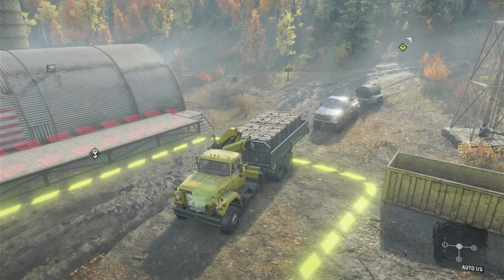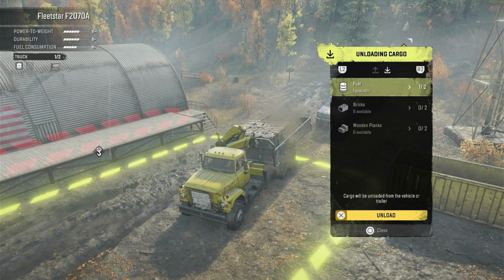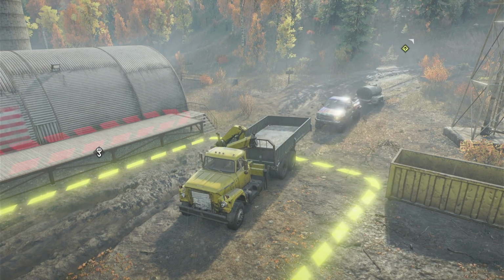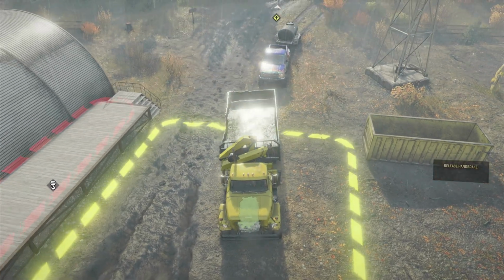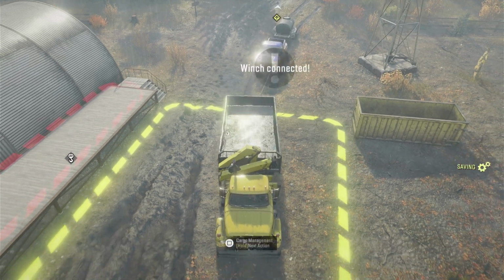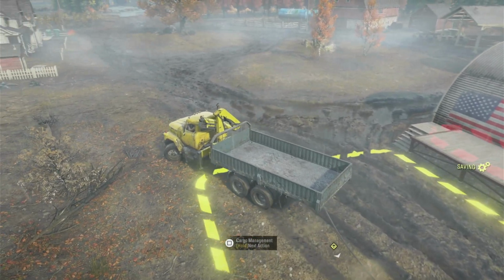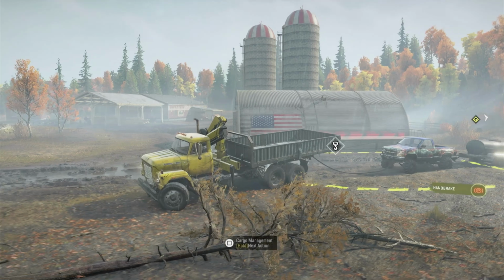So we actually made it without running out of fuel, which is surprising. So let's deliver those 2 pallets. How much fuel do we have left? 13. Alright, let's see if we can make it up to the garage. No, we can't. No, that is it.